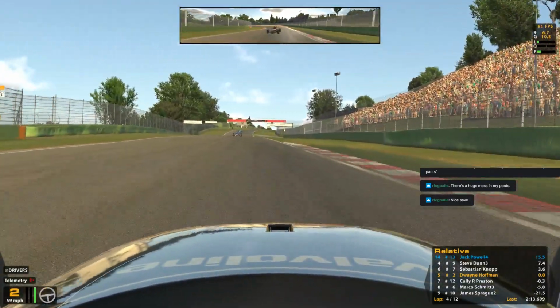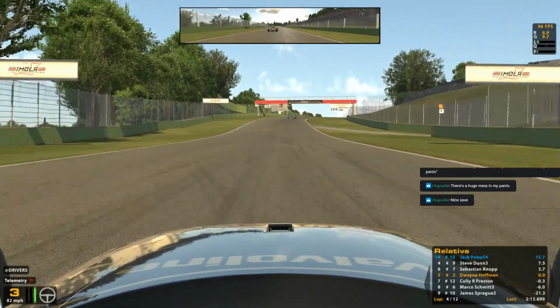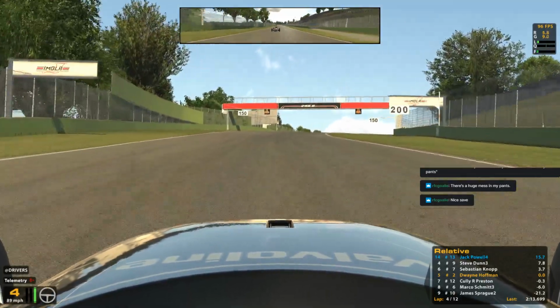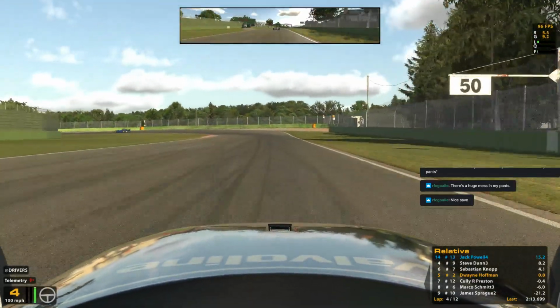Good stuff. Keep it coming. He is letting me by, so I'm wondering if these folks are trying. Yeah. Very scary save because the tires aren't quite at temp. They're almost there.